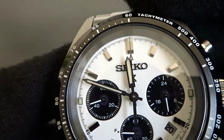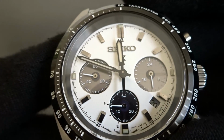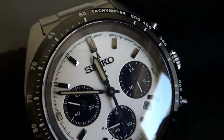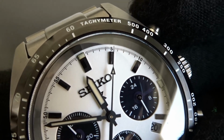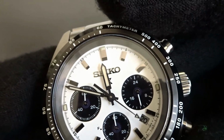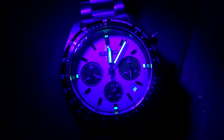Seiko chose to use a patina-colored lume on the hands, which was a good decision. The stopwatch seconds hand is also done in black with an extremely fine tip that extends out to the minute track. This hand also has a small lumed arrow shape on it. The sweep of the timer hand is smooth and thankfully lines up well with the 12 o'clock marker. Here's a lume shot of the dial and hands, which you can see glows green.